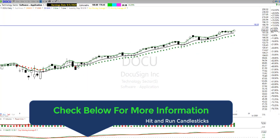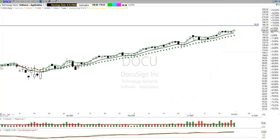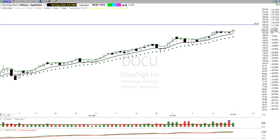Just simple little trades like this. Just find a trend, let it pull back, get into that trend or get into that position, and let it continue trending. DOCU. DOCU has rallied up right there, and look at that tight little trading.